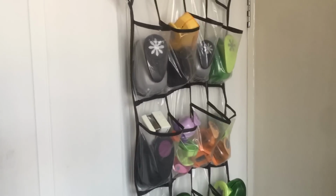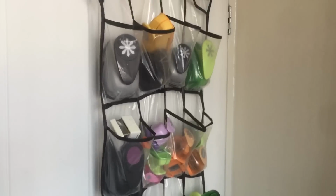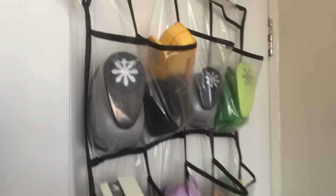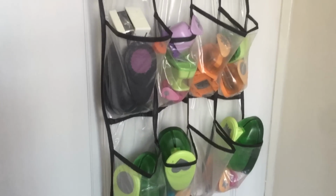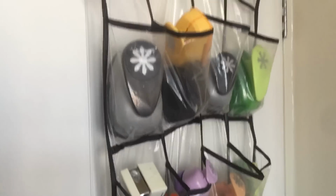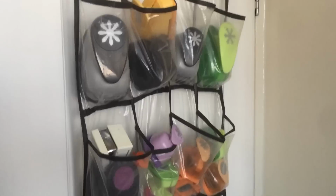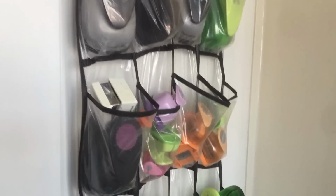So behind my door, I have just this shoe rack, which stores all my punches. I don't actually have a lot, but these are the ones that I can't really part with, just because this one is the first one that I bought 10 years ago, and it's just more of a memory thing. But lots of these punches I still use.